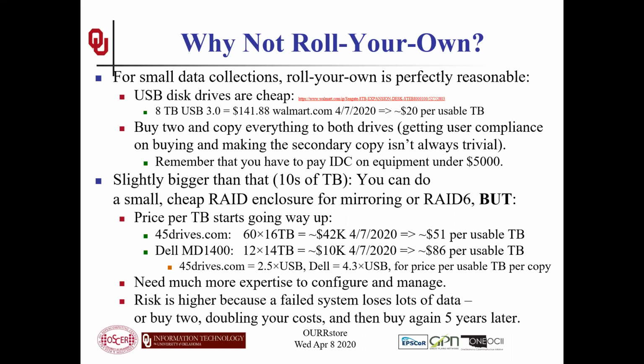By the way, that's an overly optimistic estimate for the cost per usable terabyte. It's actually going to be worse than that, because at that scale, you can't have just a minimal amount of redundancy. You've got to go whole hog. Plus, you really are going to need 2 copies of this thing, so that 51 becomes 102, right? And it starts to get weirder from there. So the cheapo version of this is already 2.5 times the price per usable terabyte of that box of USB disk drives from Walmart or Costco or wherever.